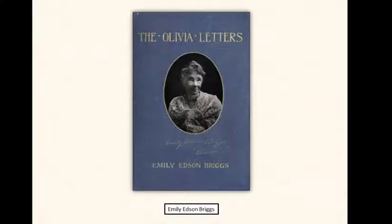Emily Edson Briggs wrote under the pen name of Olivia. She was the wife of a Senate clerk. She had a skill for capturing things very quickly and describing senators and others, and sort of an apt way of describing things. She commented, for instance, on the great number of women, particularly cabinet wives and senators' wives, who were in the galleries. She observed that the carriages bring the cream and the streetcars bring the skimmed milk.